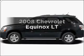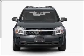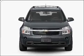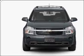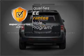Check out this 2008 Chevrolet Equinox. This is the set of wheels you've been looking for, with a reliable six-cylinder engine connected to a smooth-shifting five-speed automatic transmission. This vehicle qualifies for our free Super Guarantee Autos Vehicle Warranty Program.